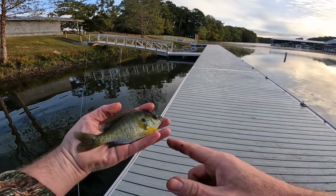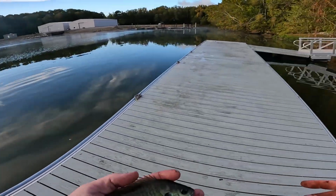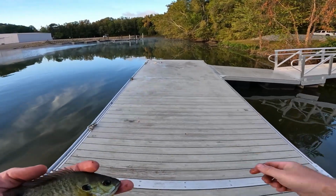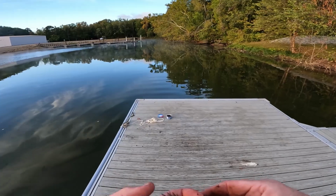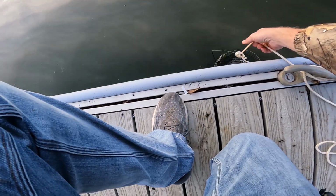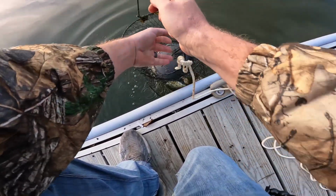So I don't know if you noticed or not in the video, but the first thing that this guy did when I caught him is he tried to dart back underneath the pier. So that's his safe spot. So when you cast parallel to these types of structures, like I said, fish are likely to run out, grab it, and then try to dart back in.